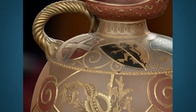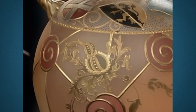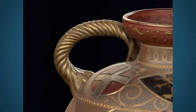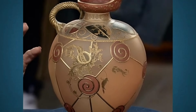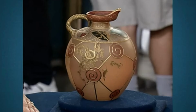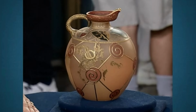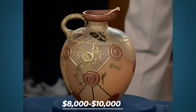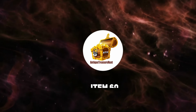It has beautiful gilding and gold work all around, and when cleaned up and held to the light, it's like looking through a stained glass window. This particular piece has a twisted rope handle, adding to its unique and luxurious appearance. Appraised 25 years ago at $335, its current retail value in the retail market is in the $8,000 to $10,000 range. Goodness!